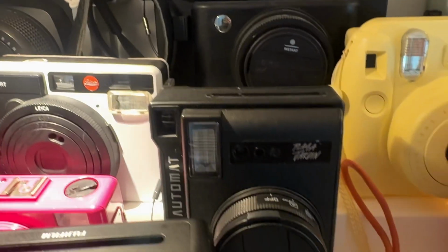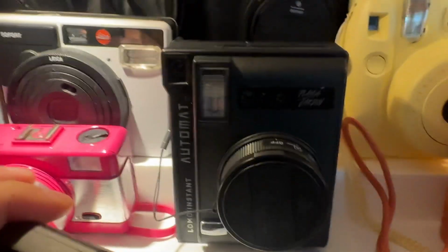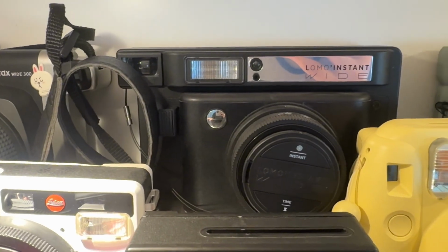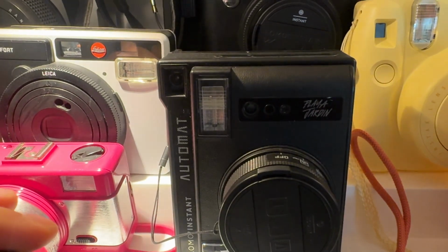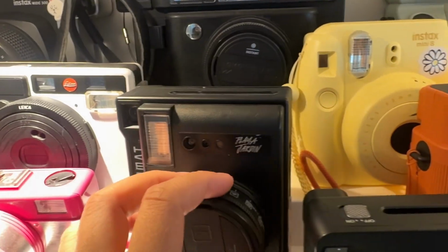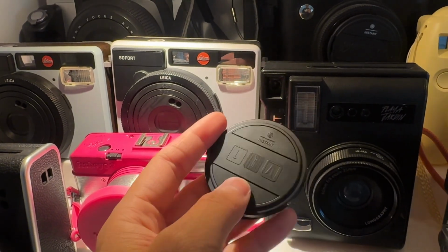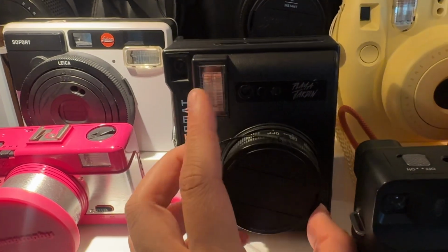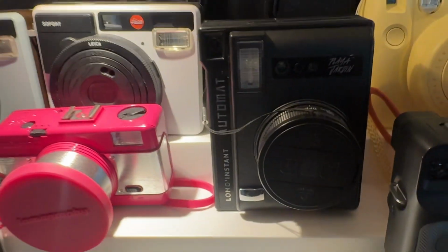Okay, and then this is my Lomo Instant Automat Playa Jardine, and it's basically like the Lomo Instant Wide, but for Instax Mini film. So it's like an Instax Mini camera on steroids as well. Has bulb mode, and then it has this remote thing that you can use as well. And yeah, really cool camera. I really like this camera. Probably up there with the Instax Mini 99.